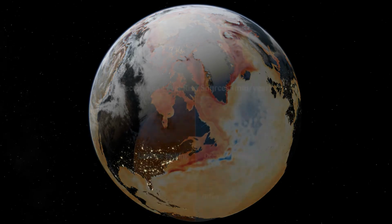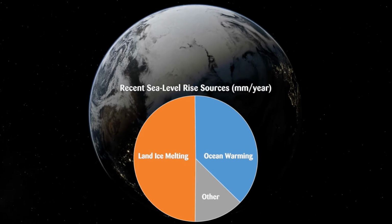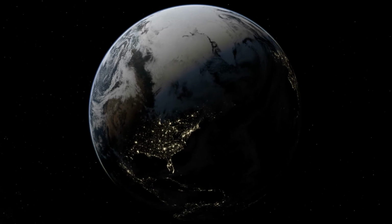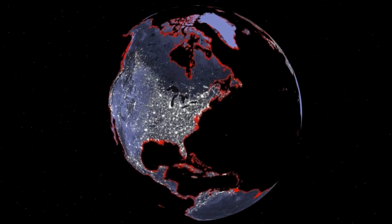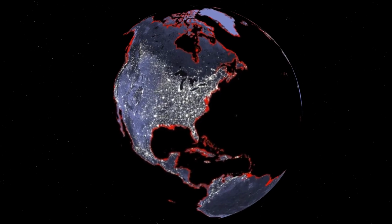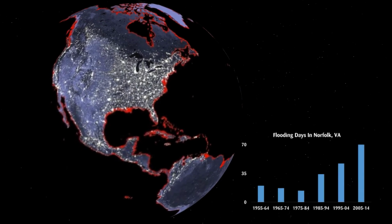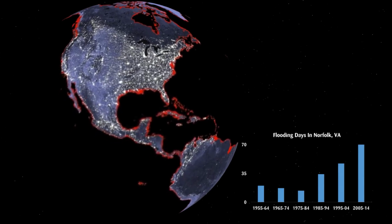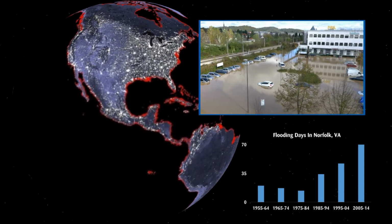Melting land ice and the expansion of the warming ocean are the main reasons that sea level has gone up globally recently. Any coastline that is colored red on this globe, home to nearly 1 billion people, faces the impacts of sea level rise. Here in the United States, coastal cities like Norfolk, Virginia, are already experiencing more frequent flooding days due to the 1.5 feet of sea level rise that has occurred there since 1900, causing some people to relocate to higher ground.